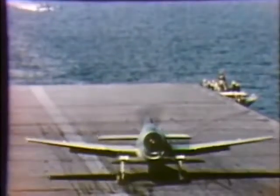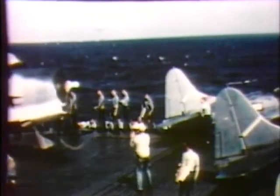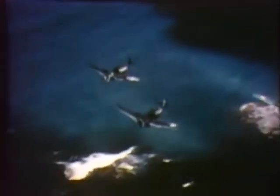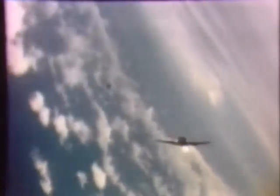After entering service with the U.S. Navy in 1942, the F6F Hellcat quickly became a dominant factor in the Pacific campaign. Although it lacked the maneuverability of its prime adversary, the Zero, superior armor and firepower proved a deadly combination. Of the more than 6,000 enemy planes downed by the U.S. Navy in the Pacific, 80% met their fate at the claws of the Hellcat.